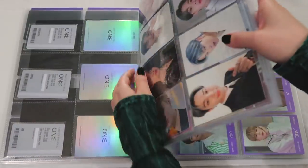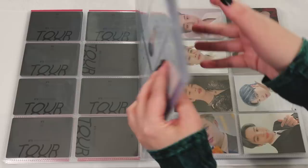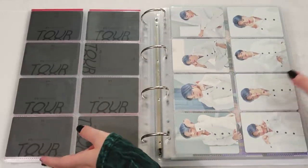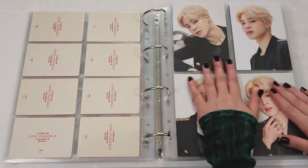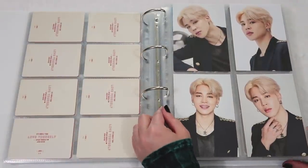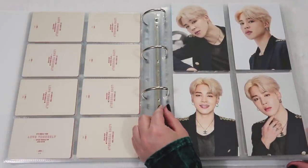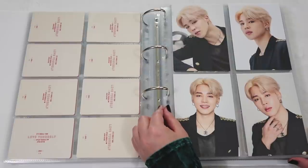2.5 years. 2.5 years today. Oh my gosh, I'm gonna have a crisis. But I hope you enjoyed. I'm really, really grateful. I love Jimin so much. He is my alt bias of all alt biases, right? And I just love him, and I'm so, so, so thankful to have this collection, and I can't wait to see how it develops and how it changes and how it grows in 2022.